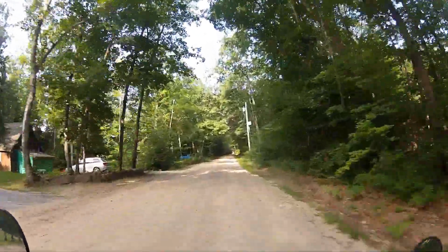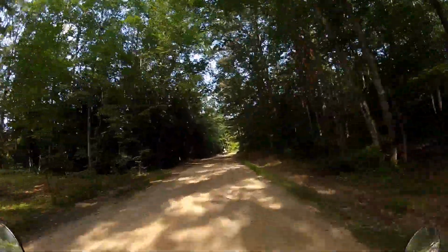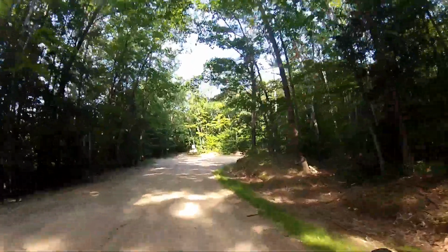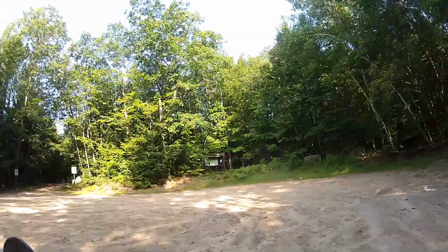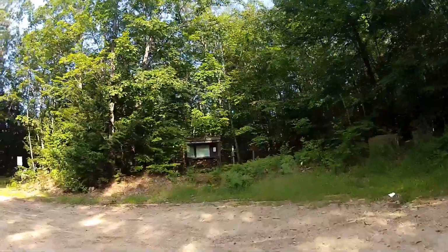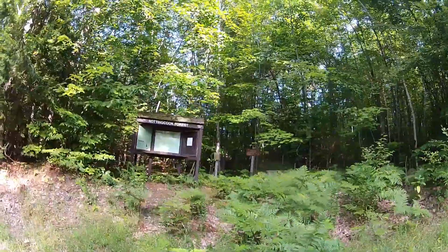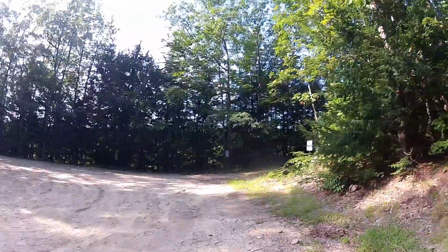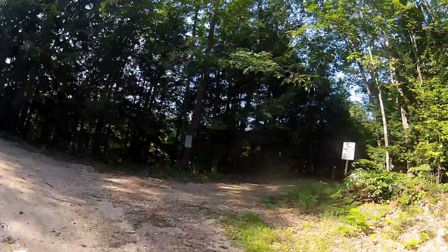All right, coming up ahead is the official end of the road, I'm sure. Little turnaround parking lot. There's a trailhead, Notting Cook Forest, town of Bow. There's a little hiking trail up into the woods. And also the sign of not a town-maintained road. Pass at your own risk.